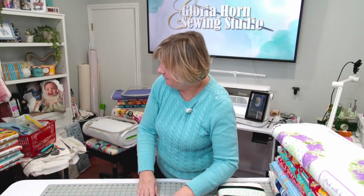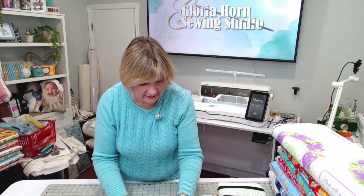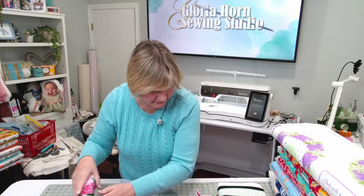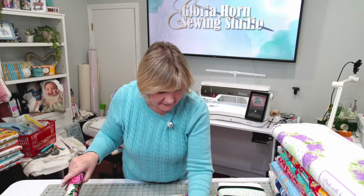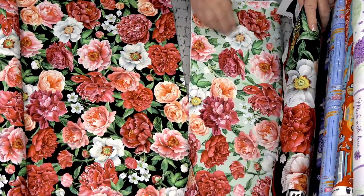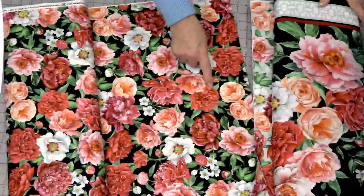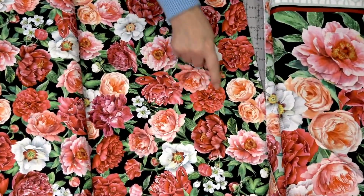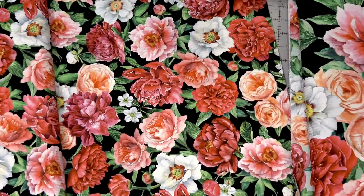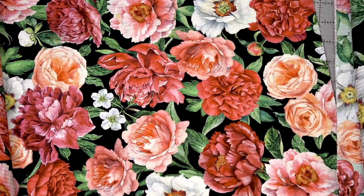And so the last one from this collection, if you snag any one of these, you are going to love them. So here is that same print. There we just had it with the mint green background, and here it is with the black background. So really pretty fuchsia pink, peach, and white, with this nice bright green.